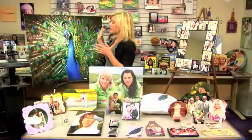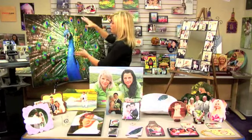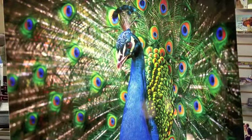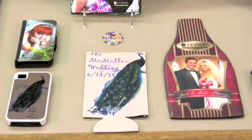We did a peacock theme wedding. If you wanted to do big metal panels, you could do wood panels as well to customize with your theme. The imaging on these, of course, is always great. We have several other peacock things, such as a koozie or a cell phone device.